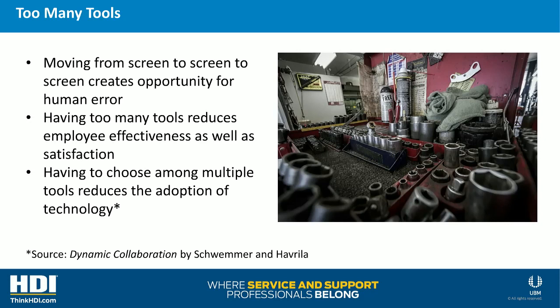Having too many tools reduces effectiveness and satisfaction. Why? Because you're constantly trying to figure out which tool is the right one for the job. And then having to choose among multiple tools reduces the adoption of technology. That's what I was just talking about, and you can read about that in the book called Dynamic Collaboration. And it explains the research behind that and why a number of choices. I mean, we're all overwhelmed with technology anyway. Look at social media, right? All the different social media platforms that are out there. How do you pick which one's the right one to use? And so we're going to talk, I'm sure, about some of the reasons for that as we get into Kyle's part of the presentation, which is coming right up.